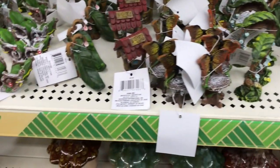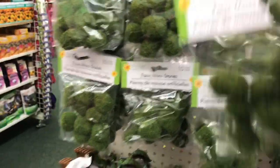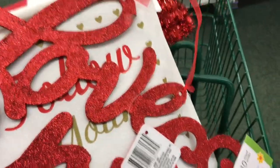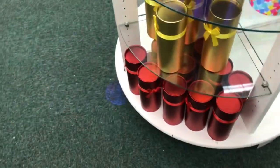Like a little leaf slide for the fairy garden. Oh yeah, I saw that. It's really cute. I want some foam moss stones. Do we have the little LED lights for our tiny? I need this. There's a couple wire LED lights. Yes, I have them in my fairy garden, the one I made last year. I like that one. I think someone already got some.